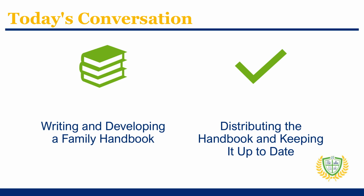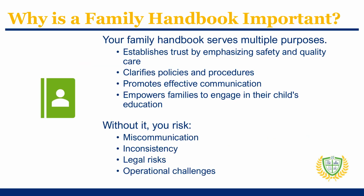The following guide will help you to understand why a family handbook is so critical for your business, what it should include, and how you can create your own. Now you might be asking, why is a family handbook important? Your family handbook serves multiple purposes.